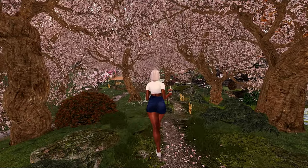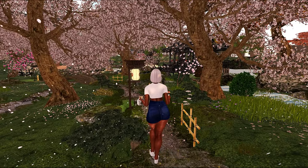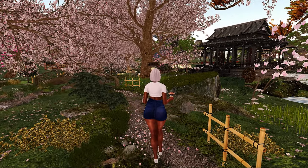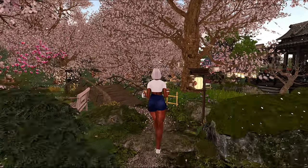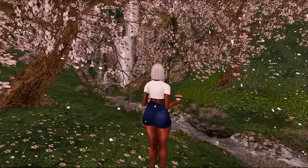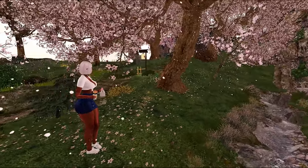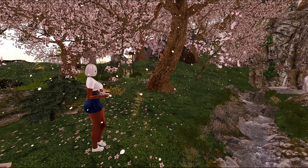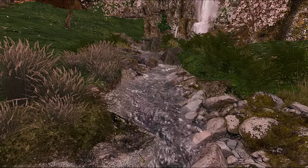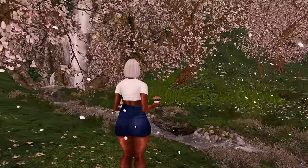This is, in my opinion, more of a really beautiful, relaxing place to go to. Beautiful for pictures, very nice for a first date, very nice for a date, period. It feels like such an intimate space. It's so calming and peaceful. Look at all of that: all the little flowers falling, and the beautiful water bouncing off the rocks. It's just so peaceful and serene. I really, really love this space.